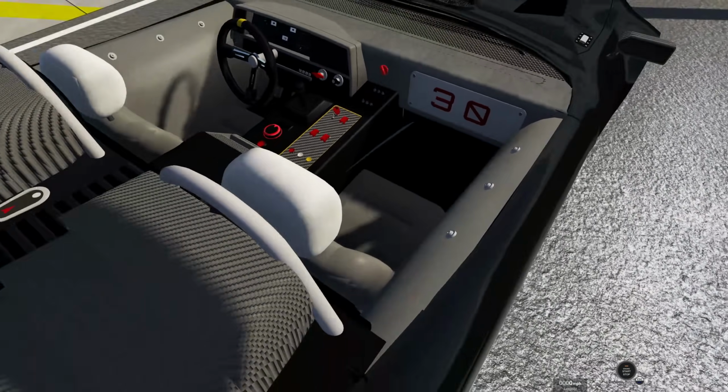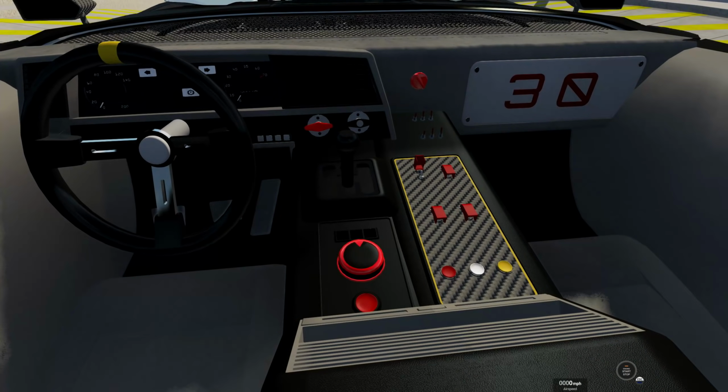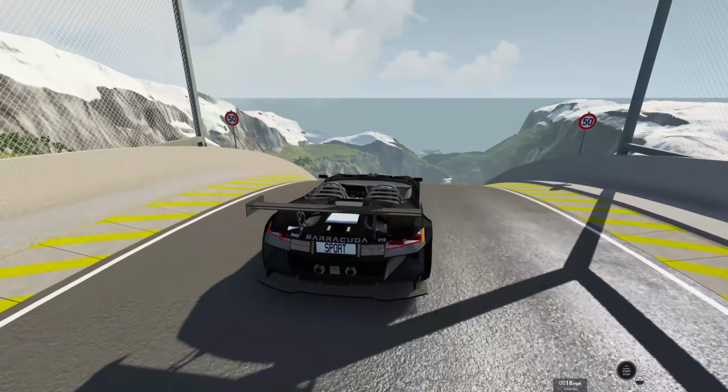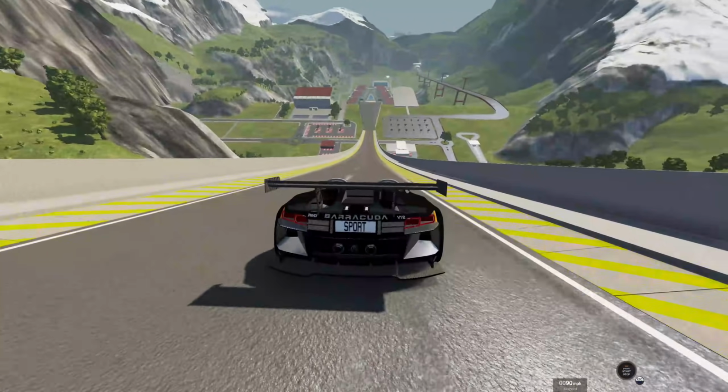And very rare in modern supercars, this is a stick shift, which I dig. I dig that. Let's see what this thing can do. I'm expecting this thing to go pretty darn fast. Got the V12. Very aerodynamic.